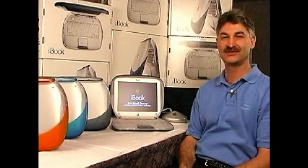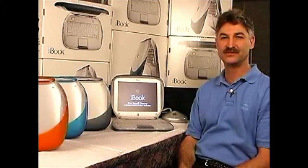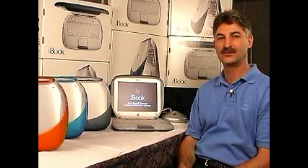Hi, I'm Dave Russell, Director of Product Marketing for the iBook line. Today we're here to talk about improvements to the iBook product line. Most notably, we have a new color, graphite model.